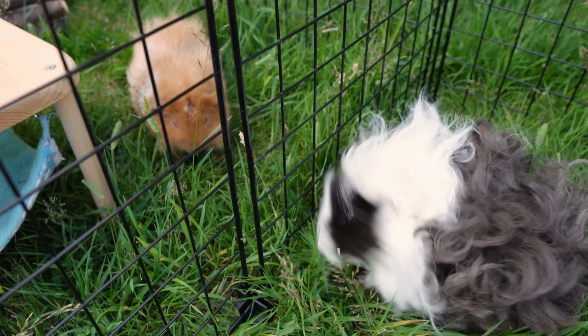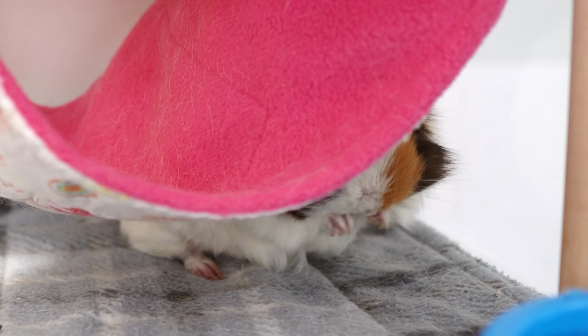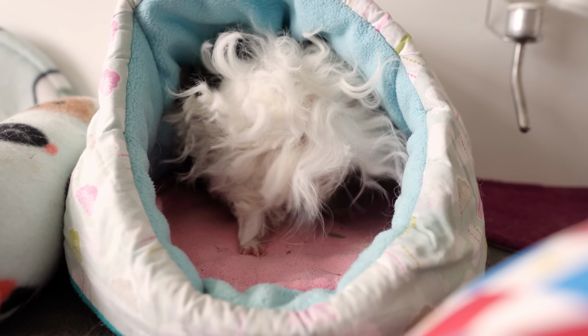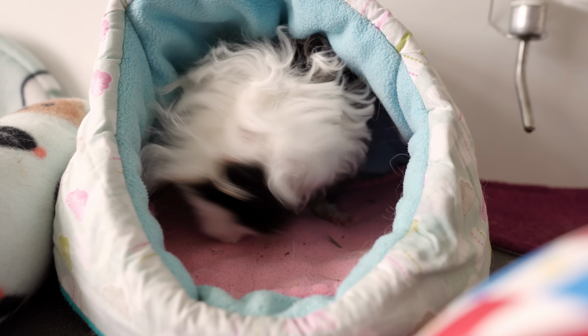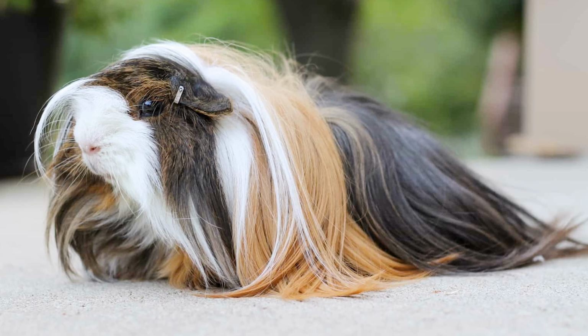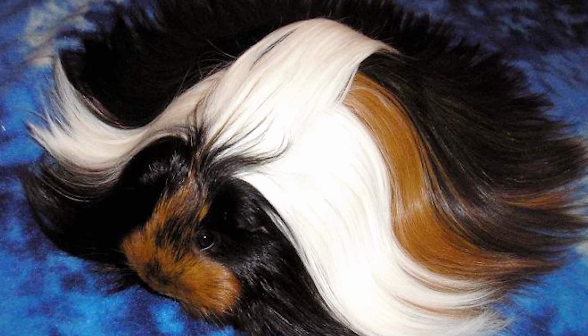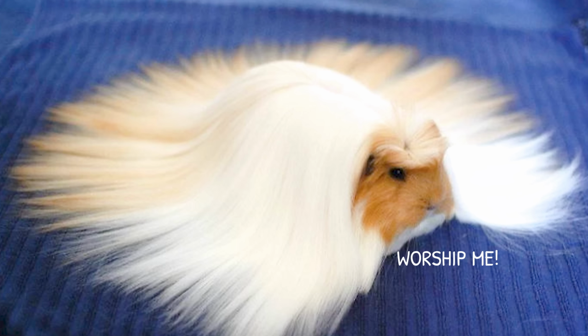Guinea pigs do groom themselves, but they've adapted to live with short hair like their wild ancestors, so their version of grooming does basically nothing when the hair is 4, 5 or even 10 times longer than it's meant to be. For example, the hair of the Peruvian breed is supposedly the longest, reaching a massive 20 inches or 50 centimeters if left to grow that long.